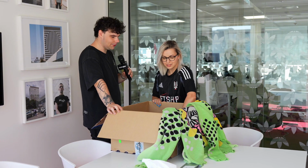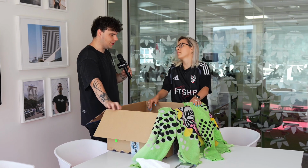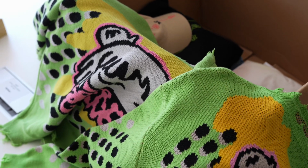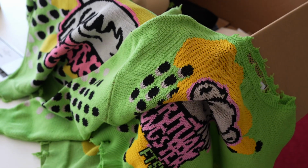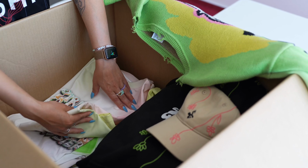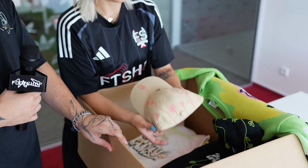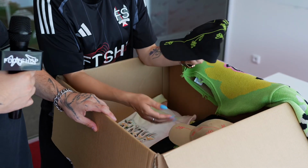All right, and how does the process look like? Like you create the design, find the suppliers, the manufacturers, you send them the design, and then they send samples. You pick one that you like the most, and then it goes to the production. Yeah, basically you got it pretty right. I'm impressed.